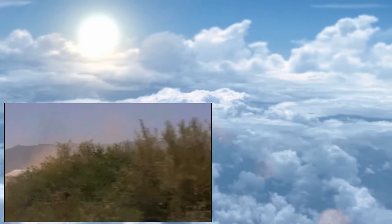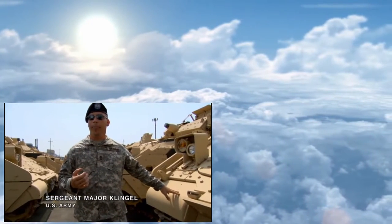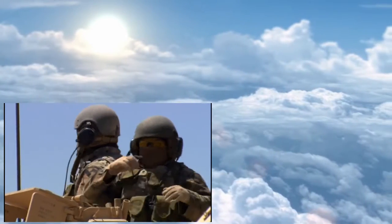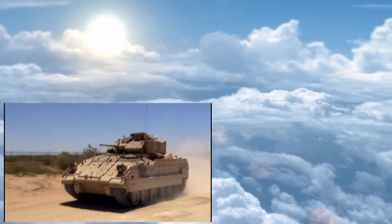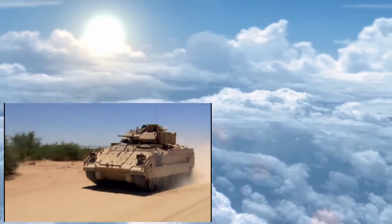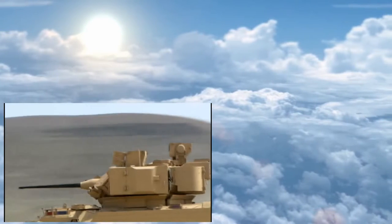You go to any observation post, you go to any checkpoint, and if you have one of these bad boys sitting there, that sends a message to the enemy. You can put a Humvee or you can put a soldier on the ground with a weapon, but if you're sitting behind a 72-ton tank or the M2 Bradley, the reality is the enemy doesn't want to mess around with you. Like I said, it sends a message.